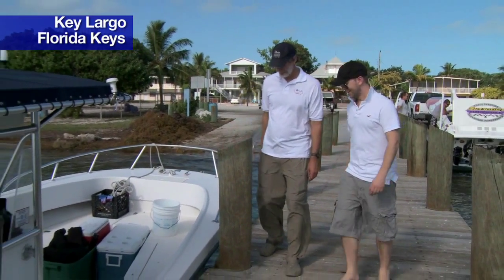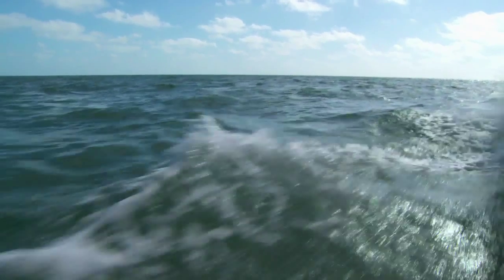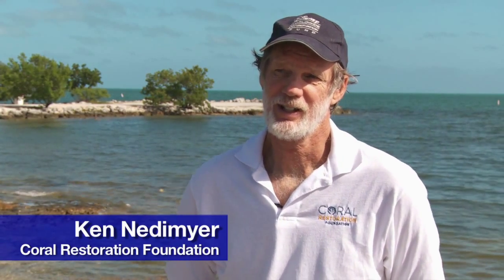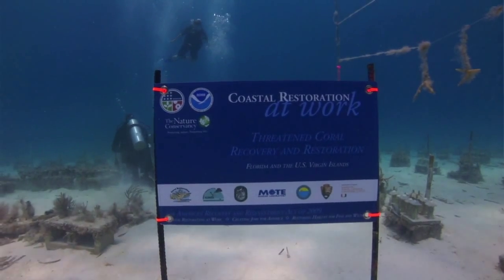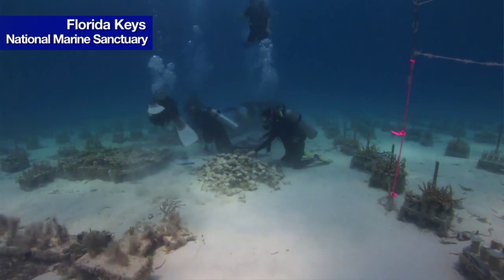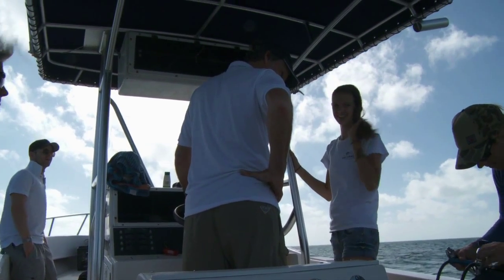If you can dive and are interested in aiding coral reef restoration, the Florida Keys offers you the perfect opportunity to help out. Coral Restoration Foundation is an organization that's dedicated to restoring coral reefs. We use offshore coral nurseries primarily to grow corals, and then volunteers help put the corals back on the reef and take care of them once we put them there.